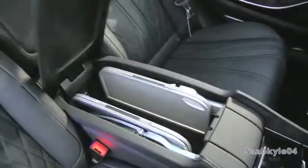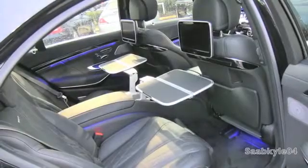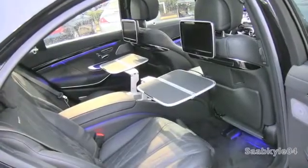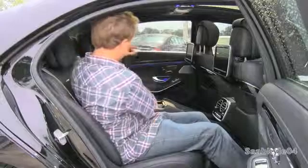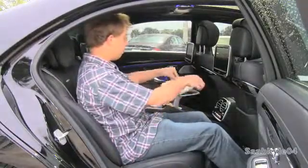One of the highlights of this vehicle are the foldable aluminum trays that stow neatly in the center console. They extend out, flip around, and have a little bit of grippier texture so you can put a laptop or drink or something like that and it won't slide anywhere. It basically provides neat writing desks for both of the passengers to get a little bit of work done on a longer trip.